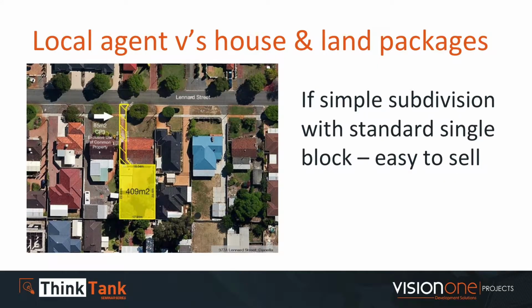So this diagram here is something that you're going to see quite often. The block size is 409 square meters, so it's a fairly large block. It's a fairly simple subdivision. And as a buyer, they're going to be able to identify that a home can be built on that because there's enough space for it to be built on. So it's fairly straightforward and fairly easy to sell.